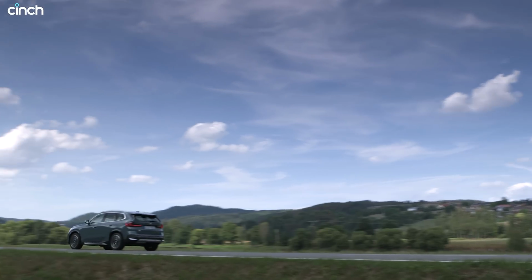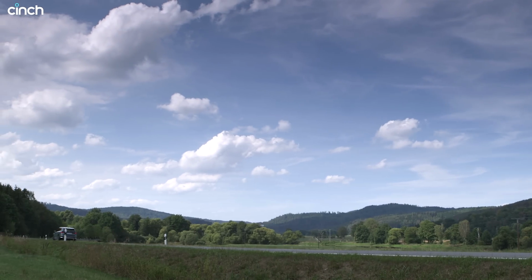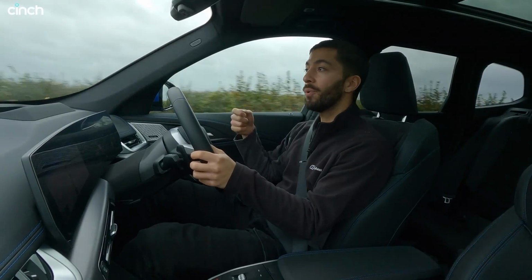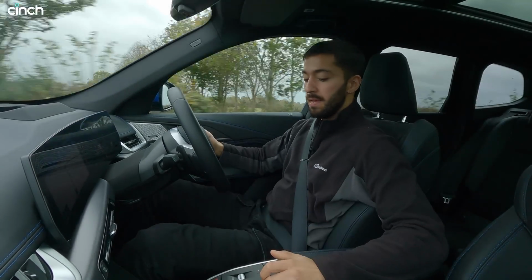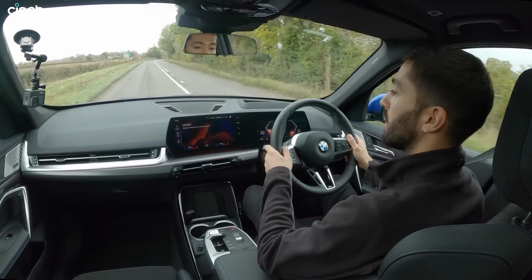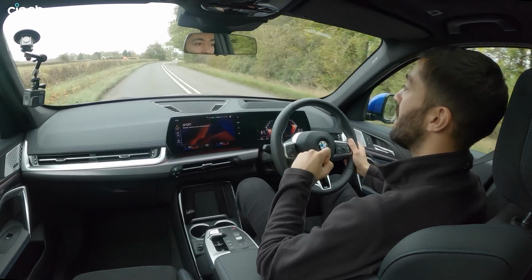When you have it in normal mode, as I am now, it will send power to the front, and then in moments of slip or when you've demanded a bit more power on a corner exit or something like that, it will then start sending torque to the rear. But I'm going to click through now into sport mode, which gives us, as it says here, a dynamic setting.